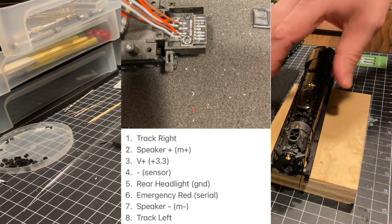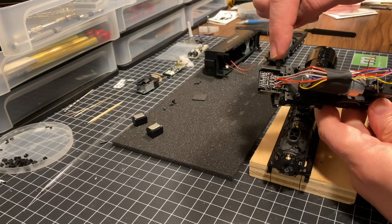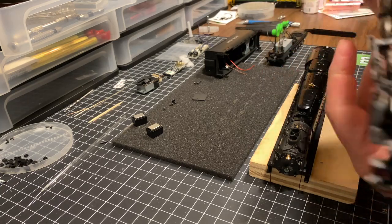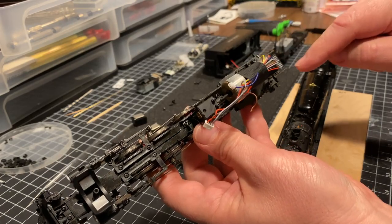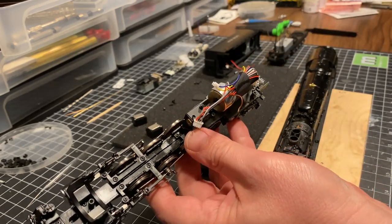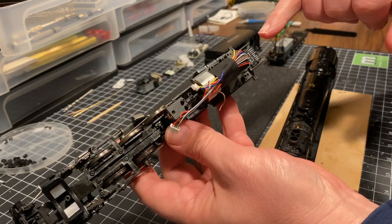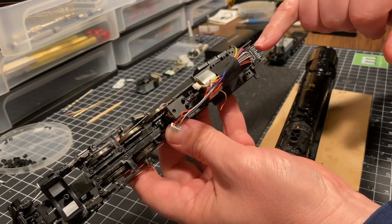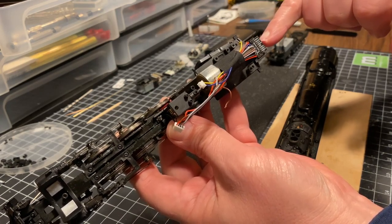Okay, so once we are ready, as we showed you here, we've got this circuit board. Now each of these terminals are labeled, and we're not going to use them for the purpose that they say. So what we're going to do is number them 1 through 8. The way I'm going to wire this up is this first one, it says track plus. We're going to go ahead and use that to be consistent.